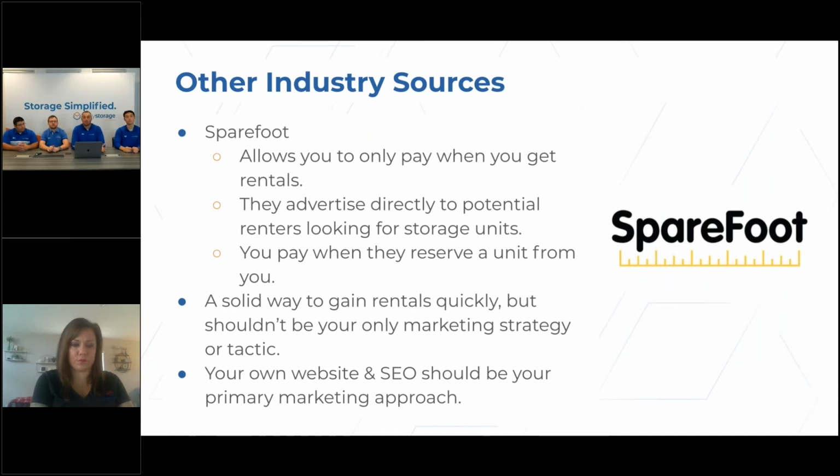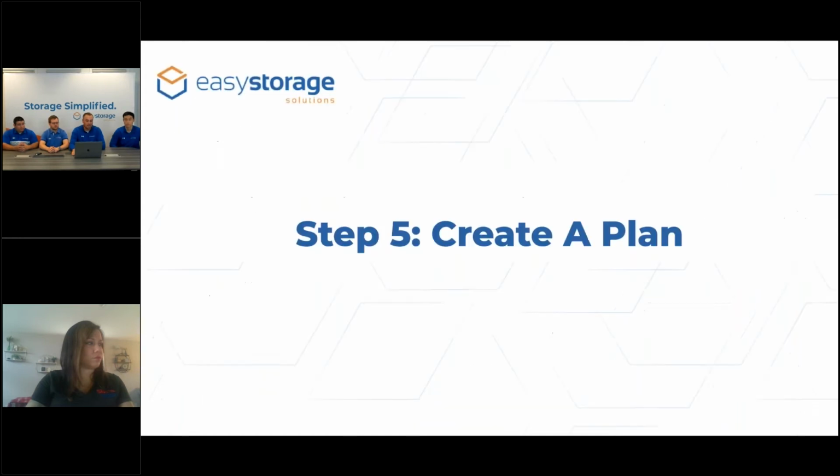And that's just stupid, to be honest with you. It's just so short-sighted, and it will cost you so much money in the long run. We have facilities that, yeah, they may take 6 to 9 months to get onto the first page, but then they consistently stay full because they're dominating that first page in their area. So SEO will always be that priority, especially with local SEO being such a big factor.